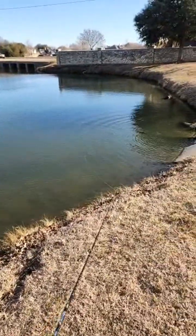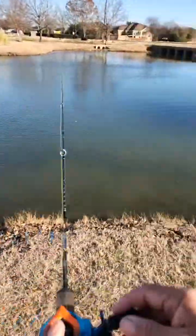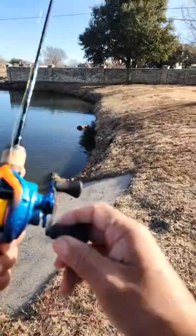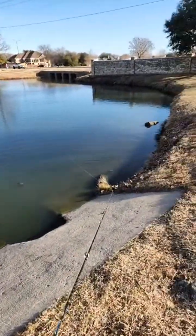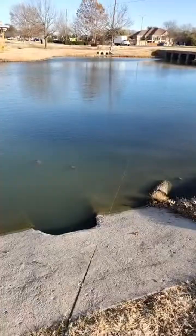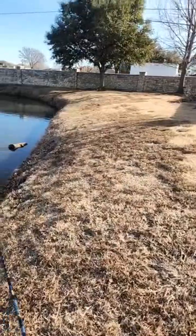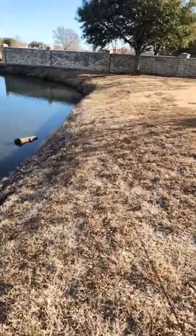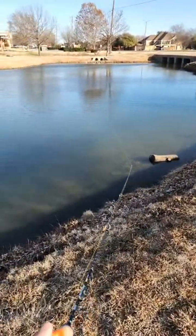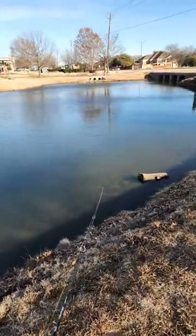Last season, I was able to get some decent sized bass here, but it's the first time I'm fishing it here in 2025, and the first time fishing it this year with the temps up in the 70s today. So I'm hoping I might be able to get something that might be lurking over here. Okay, let's work our way over. Just a slow, steady retrieve.